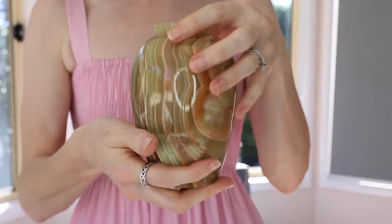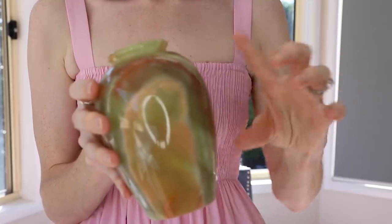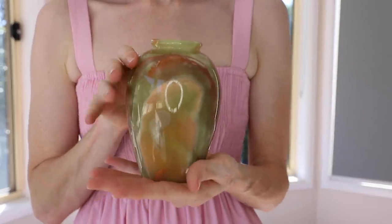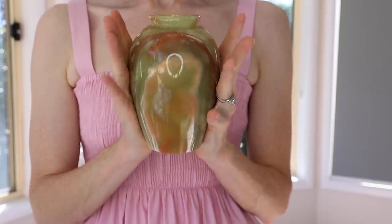In last year's Thriftmas, I kept finding these absolutely incredible onyx pieces. I currently have two very tall onyx vases that I use for propagations. And this one, I love the shape of it. This urn shape is so beautiful.